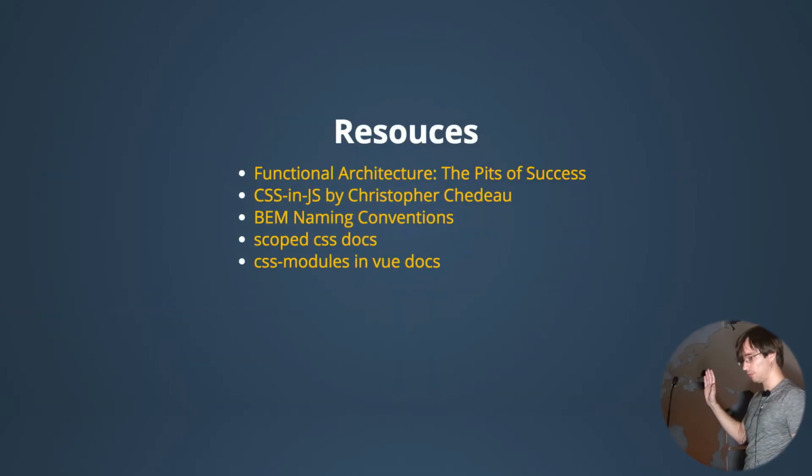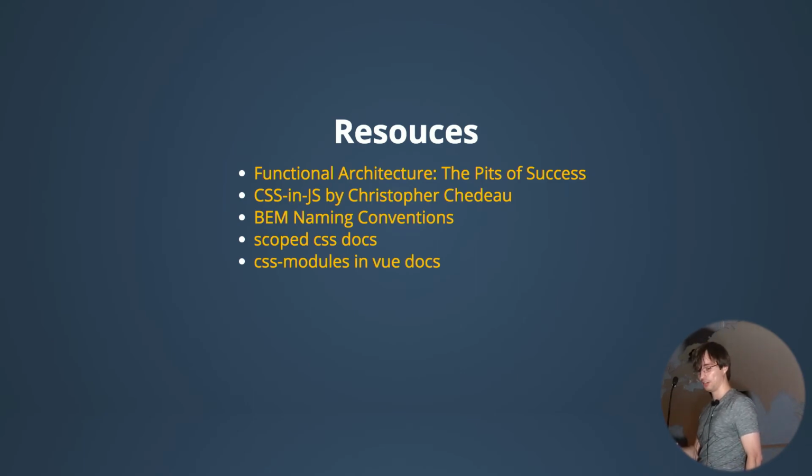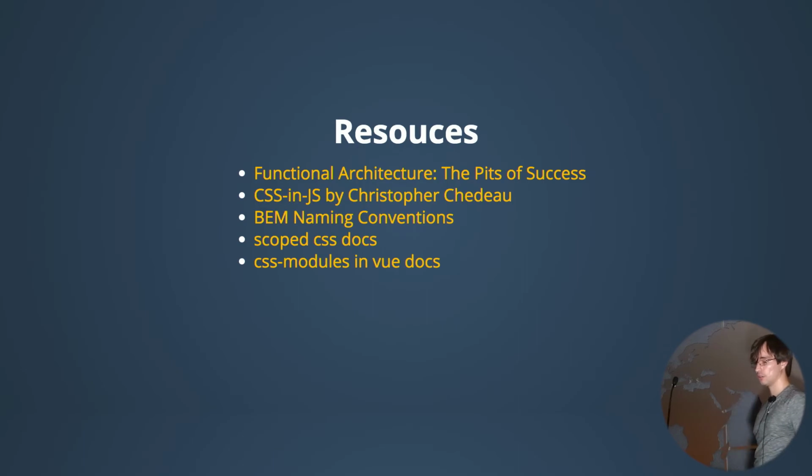So that's the basics of what I have. I have a lot of resources here, and I'll add some more later, especially for the scoped block gotchas. As of now, I would definitely recommend using the scoped block. It definitely has some gotchas, but it's just the easiest thing to do.